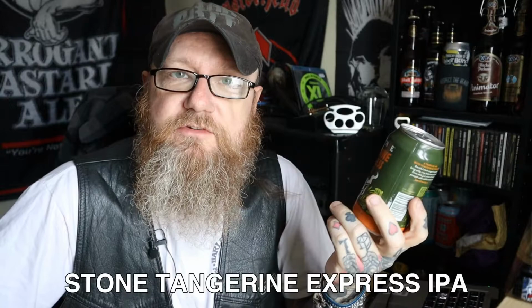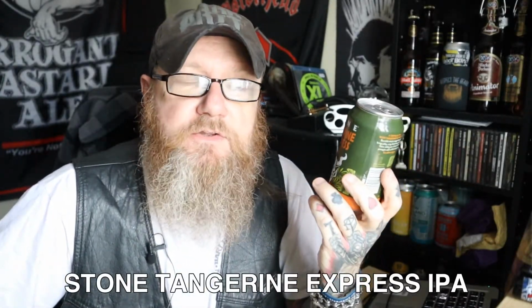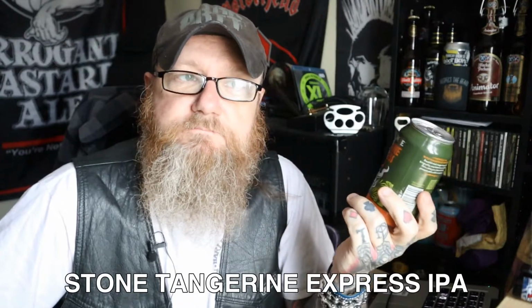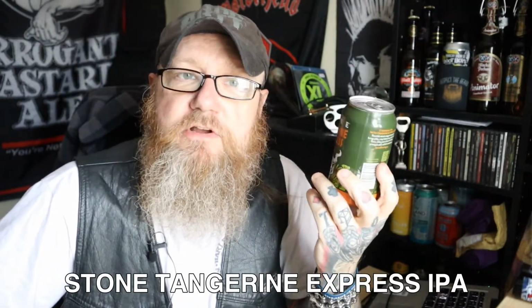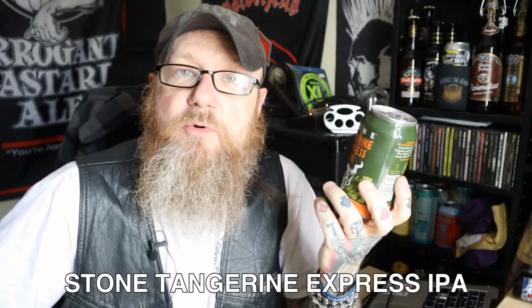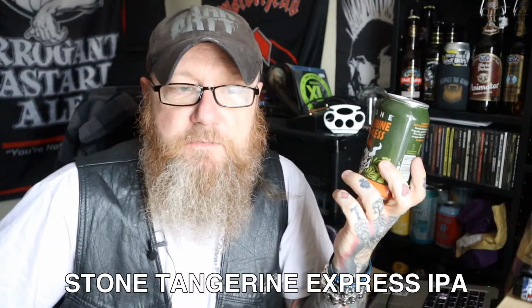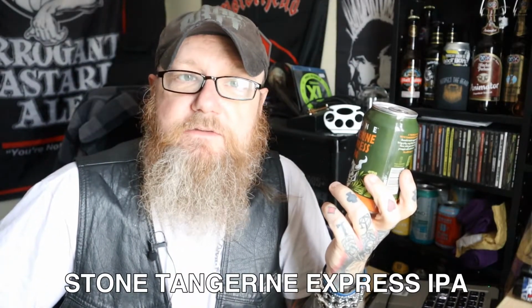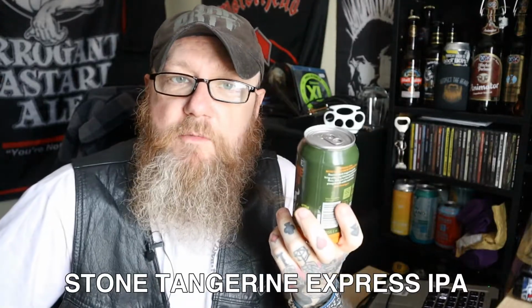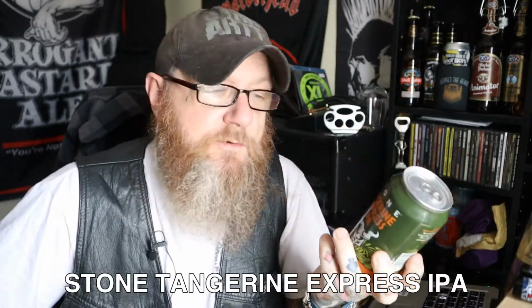You've got Citra hops, which is the go-to hop in most IPAs. You've got Centennial hops, which are floral, and they've got a citrus flavour to them as well. You've got Sterling hops, which are noted for their herbal and spicy flavours and aromas. Mosaic, of course, one of the most popular hops in American pale ales and IPAs. It's got lime, orange, citrus, and even balsam flavours to it as well.